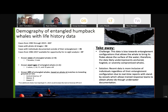Now, for most of my talk, I'll be talking about a subset of this data, just cases from 82 to 2017. And that's because we were looking for resights, so we needed a few opportunity years of data to look at their pre-entanglement or post-entanglement sightings. Before I get into that, just some of the results based on the 53 cases.